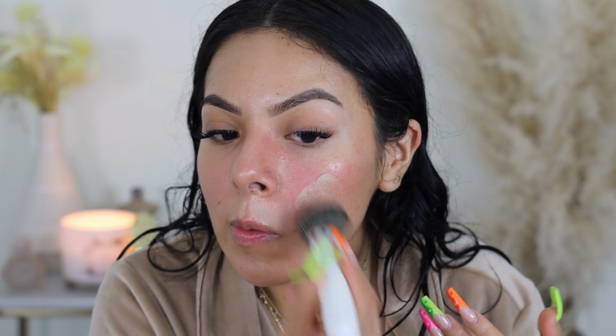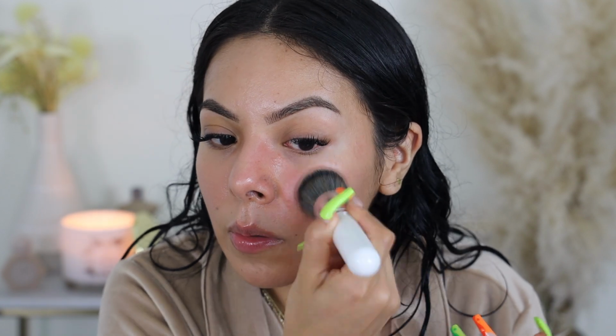You guys can see that pigment is on point. I just love how it does the trick. And I feel like it's working really well on my complexion color-wise, so I definitely would recommend the shade 4 to 5 for somebody who is in my complexion family. So yeah, that would be my recommendation, but you guys can see what it looks like.